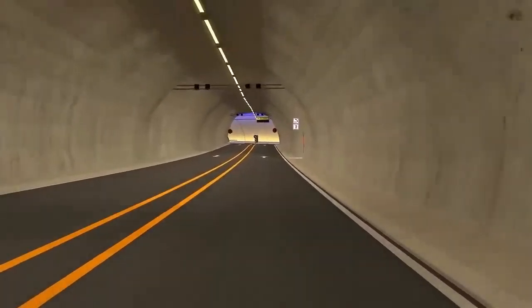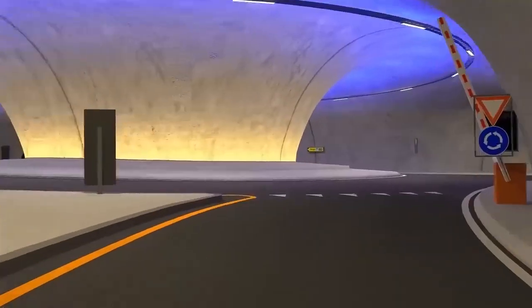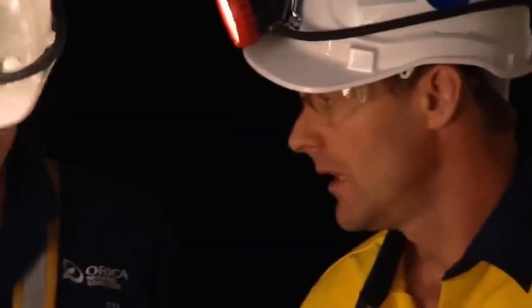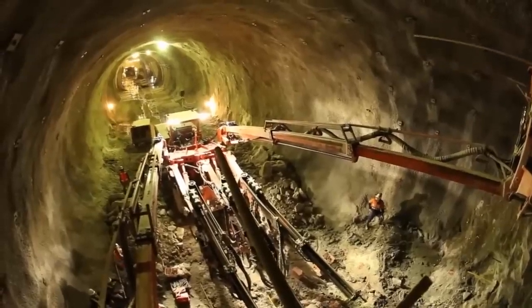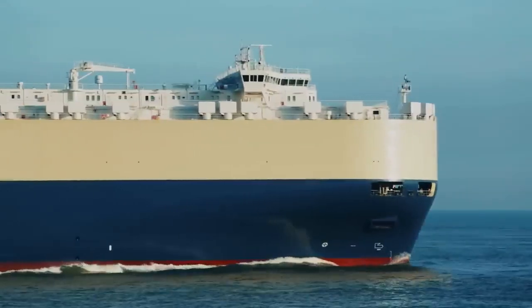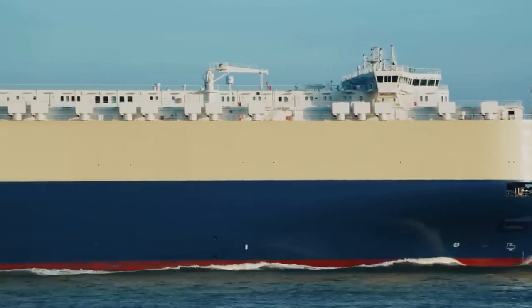Engineers and researchers working on the project are also conducting tests to determine how the driving experience will be, with safety being their top priority. They are planning scale tests for fires and explosions, taking into consideration the possibility of having a truck carrying dangerous goods explode in the tunnel. Another risk is ship or submarine collisions, as the fjords serve as a training ground for the Norwegian Navy.